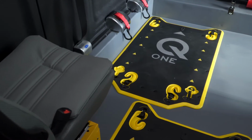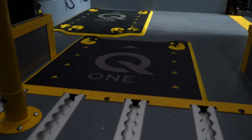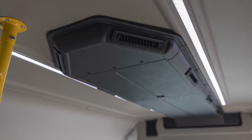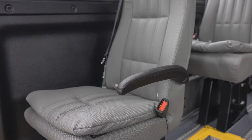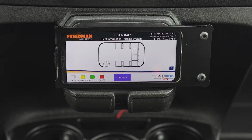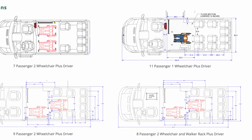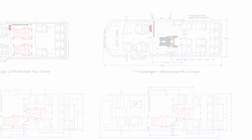The Q'Straint 1, the Q'Straint Incline Assist, Q'Straint OmniFloor for flexible seating floor plans, TransAir 50K BTU air system, Freedman seat upgrades with SeatLink. Additional floor plans are available. The Shortcut, which accommodates 11 ambulatory passengers and 1 ADA wheelchair compliant position.